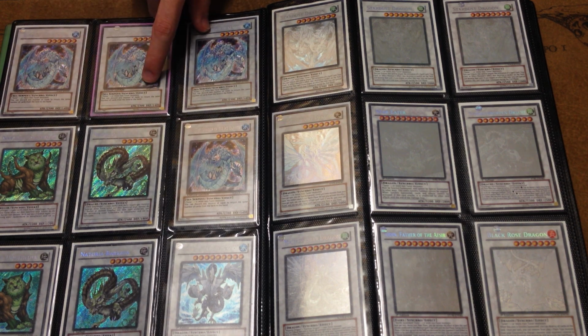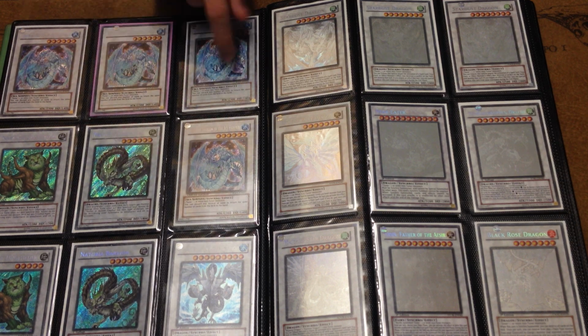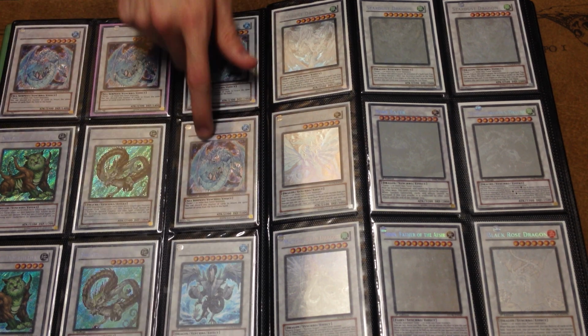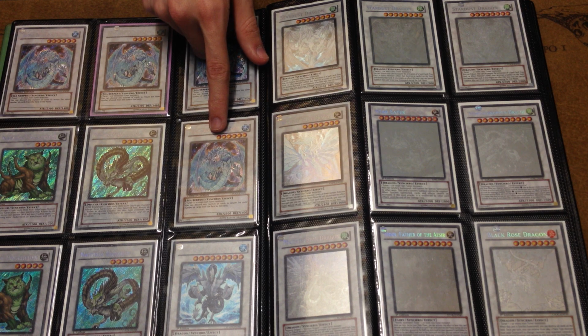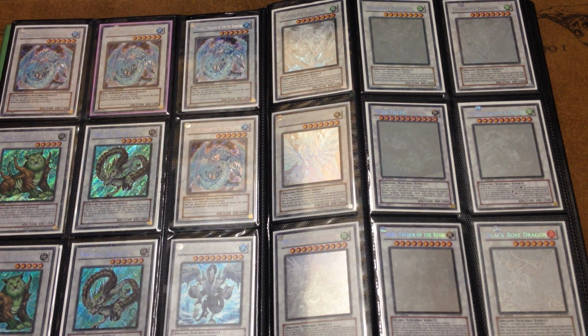And then there was my original Brionac, which I think is the pink one, which I used when it was legal. And then the other 3 have been in collection binders. I recently just got one in the latest one that I got. So it's kind of annoying. I can't get Trishulas for the life of me, but I've got these coming out my ears.